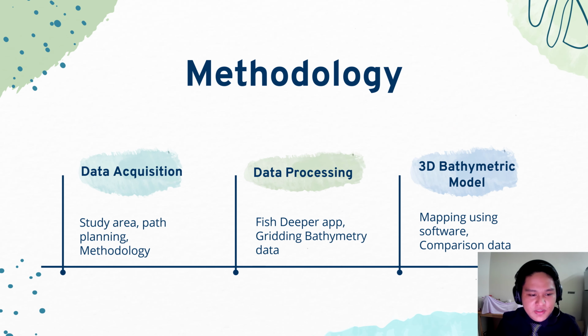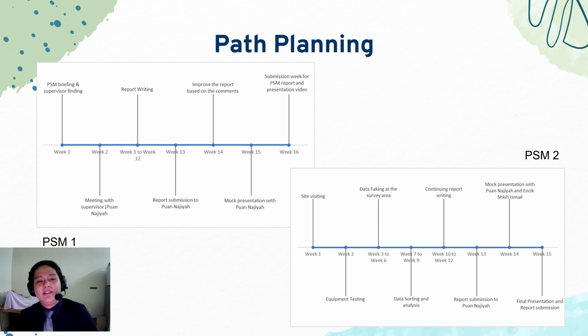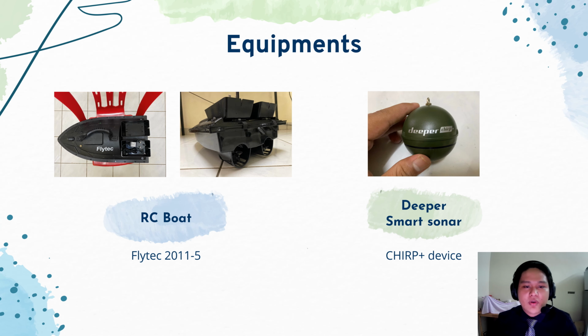So for my methodology, I separate it into three sections: data acquisition, data processing, and 3D bathymetric mapping, or 3D bathymetric model. So these are my path planning for PSM1 and PSM2. I've been using the milestone chart to do my planning. For my equipment, I will be using a remote control boat, which is Flytech 2011 5-5. And for the scanner or echo sounder, I use a Deeper Smart Sonar, which is a chirp plus device.